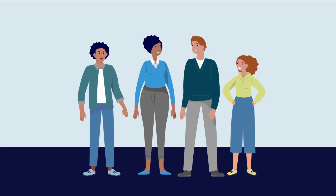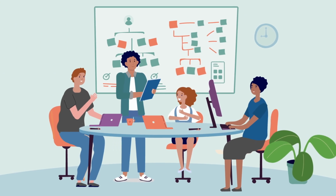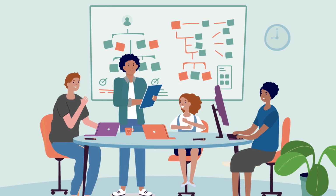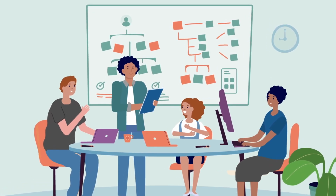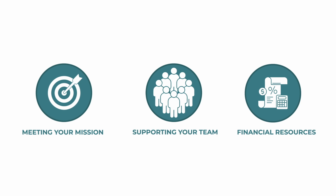Philanthropy takes many forms. Most require a certain level of administration. And good stewardship requires more than just cost-conscious operations. Sound management of a philanthropic effort means meeting your mission, supporting your volunteers, staff, and community partners, and of course, effectively using your financial resources.